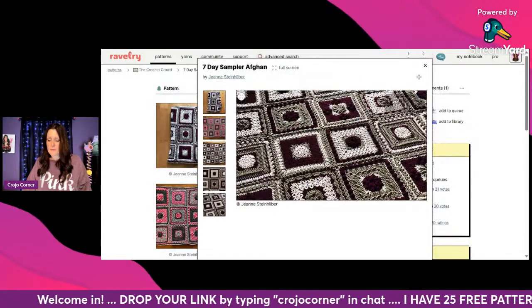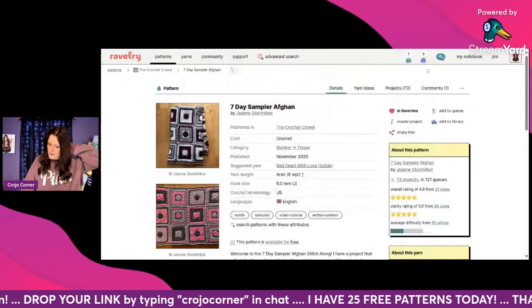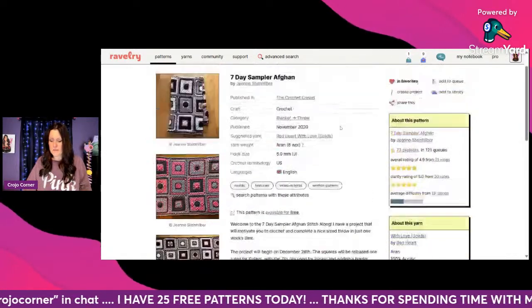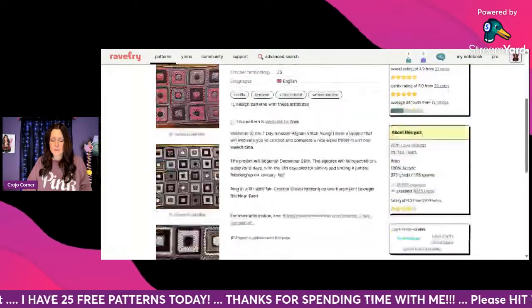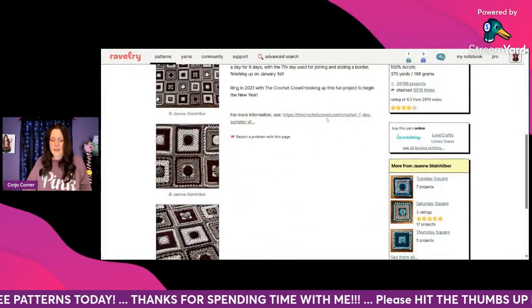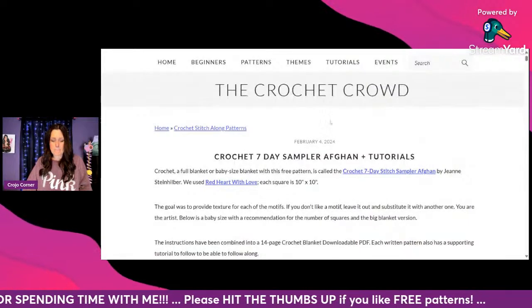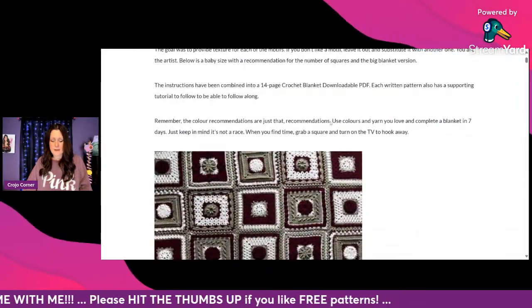This is one of my favorite curated patterns. I just love sampler blankets. I love looking at them. They're just so pretty. And you can get this for free if you scroll all the way down to the bottom, and it'll take you to the Crochet Crowd. You know Mikey from crochetcrowd.com. And here's your free pattern.